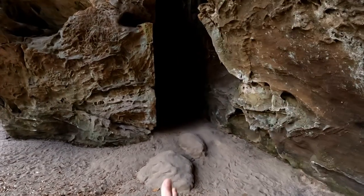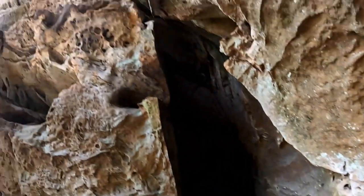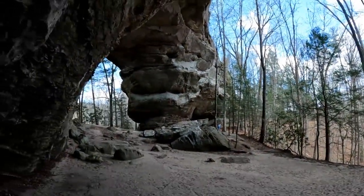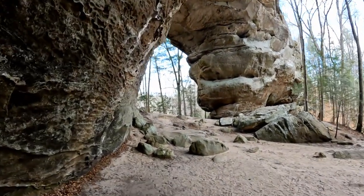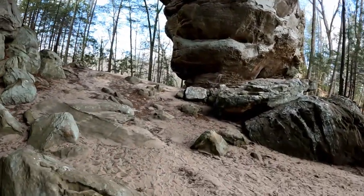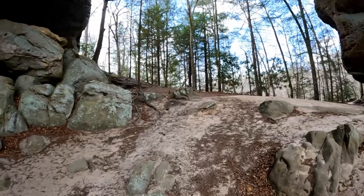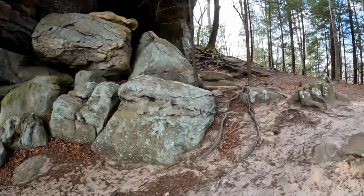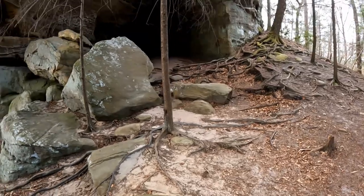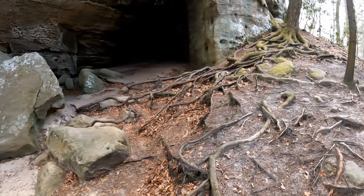Yeah, it's almost like a straight flat break right there. You can see how it's separated from the wall right there. And this one over here actually cuts all the way through the rock. But you really gotta squeeze to get through it to the other side.